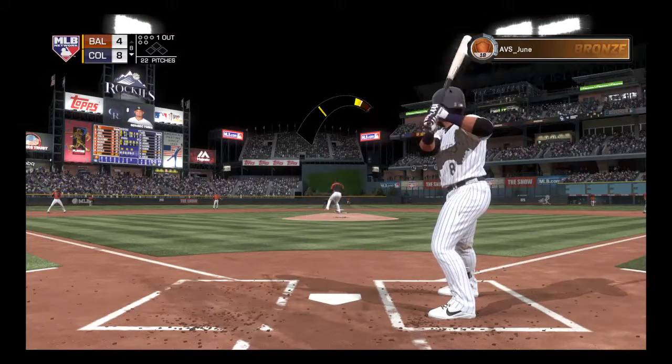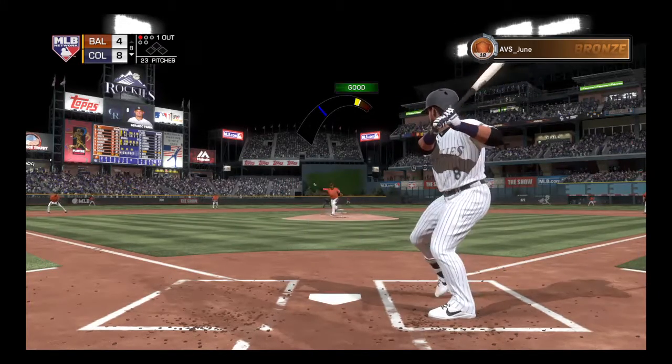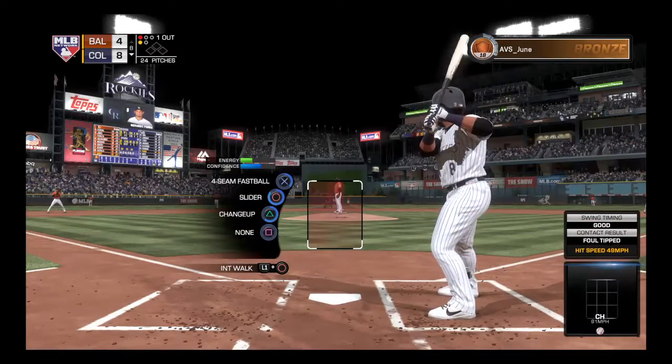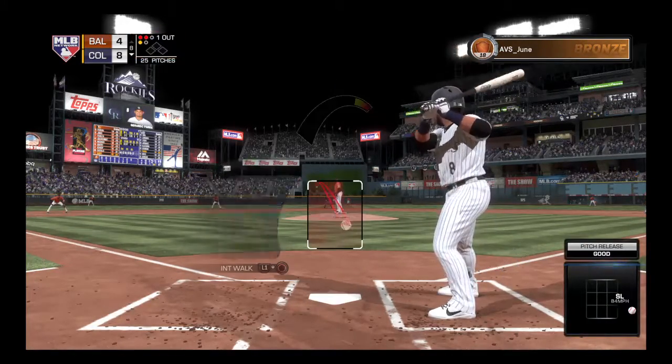Stepping into the box, Gerardo Parra. He's hitless in 3 at-bats to this point. A fastball here as he'll take a look at ball 1. 1-0. Tried to stay back on the changeup there, but this is chopped foul at home plate. No offer on that one. 2 balls and a strike.